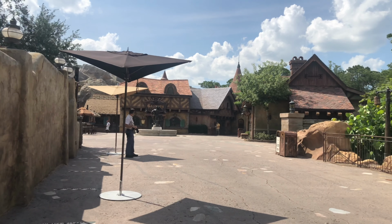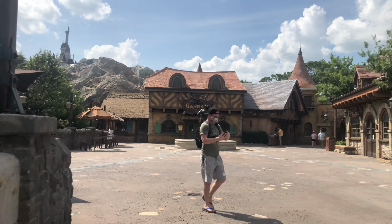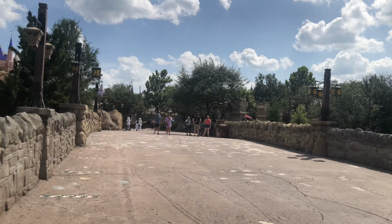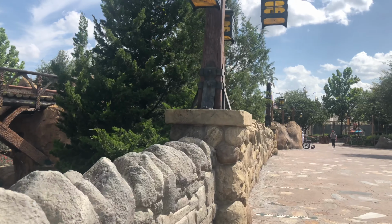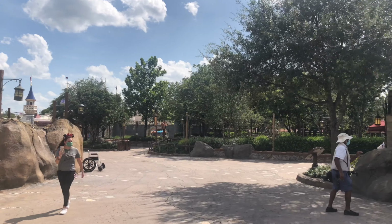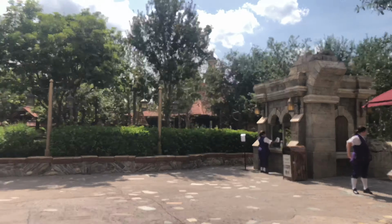Photo pass person. They are doing photo passes, but they will not take your phone and take pictures. Hello. Alright, I'm restarting my phone. I don't know what. Gaston's Tavern is not open, and the Village Gifts are not open right now. You could go to the Be Our Guest restaurant. Hello.